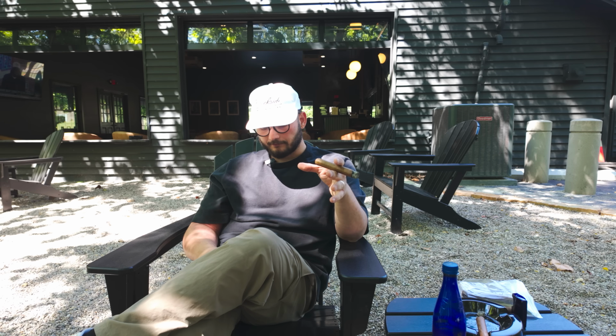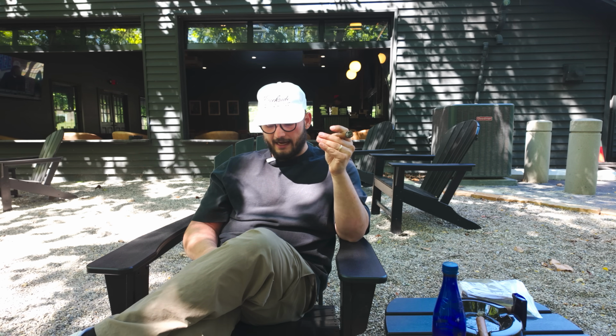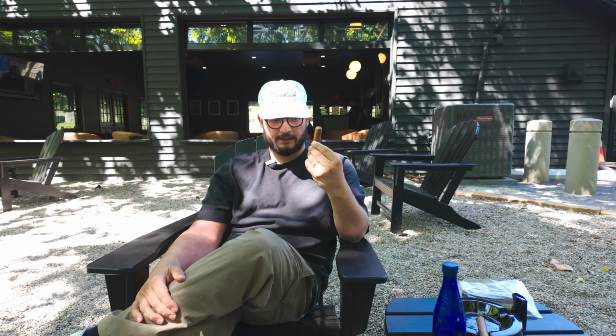In the filler on this blend is a Criollo 98 Seco from the Dominican Republic. It's a Nicaraguan Viso from Estelí, Nicaragua. And then the Ligero is also Criollo 98 Ligero from the Dominican Republic. So as far as the filler is concerned, ultimately 50% of the filler is comprised of Dominican tobacco, 50% is comprised of Nicaraguan tobacco. You have an Ecuadorian Habano wrapper, Ecuadorian Deflorada binder. Had all these samples rolled in a 5x50.